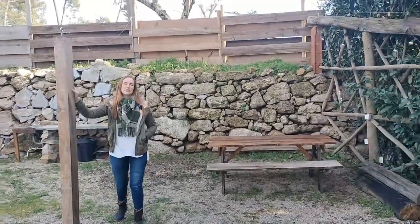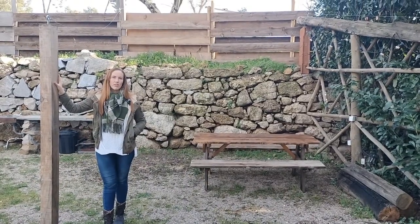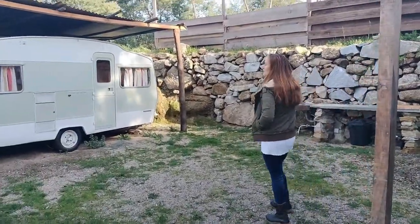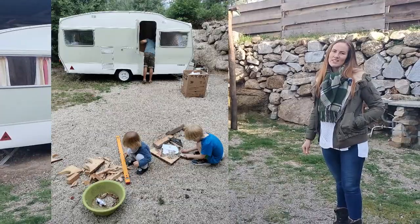And we are able to cover it here for additional shade because in summer it's really, really hot around here. Then we put here a camper van for some guests to stay with us because our house is very, very tiny.